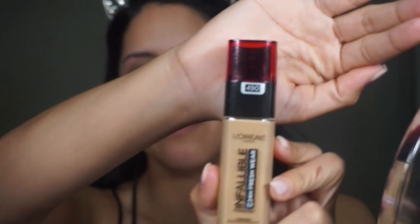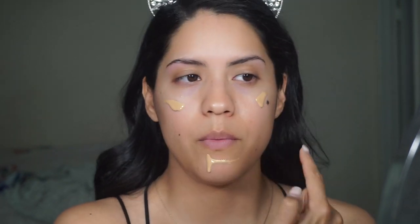Alright, let's go ahead and get started with the face. So I'm going to go ahead and use the same foundation that I've been using for a minute now. I'm going to go in with my L'Oreal Infallible 24-Hour Fresh Wear in the shade Golden Amber. So if you want to see, $4.90. And I'm gonna go ahead and just pump a few stripes on my face. I usually like to start off with my left, my right, and then on the bottom.